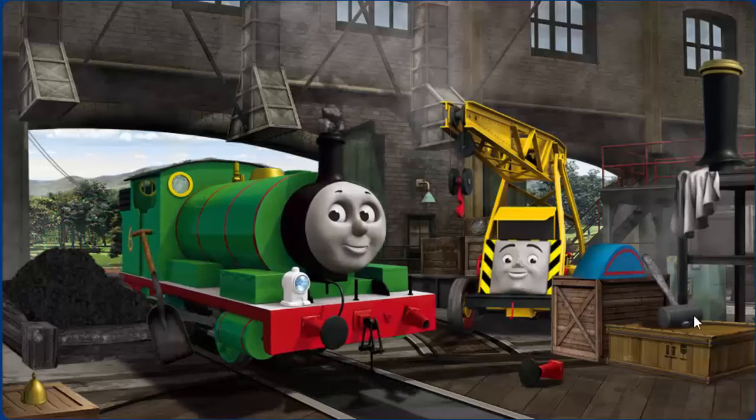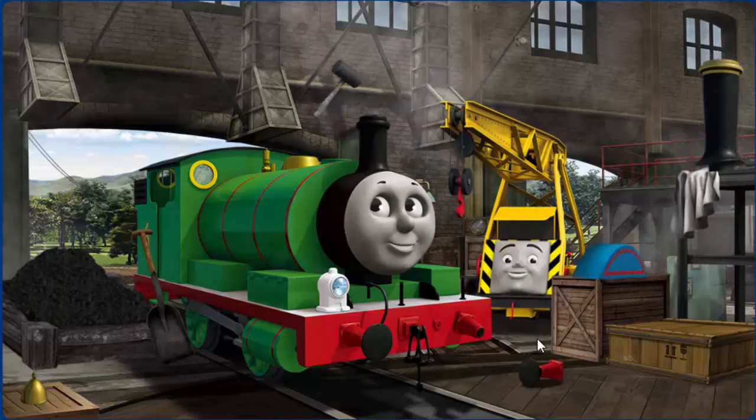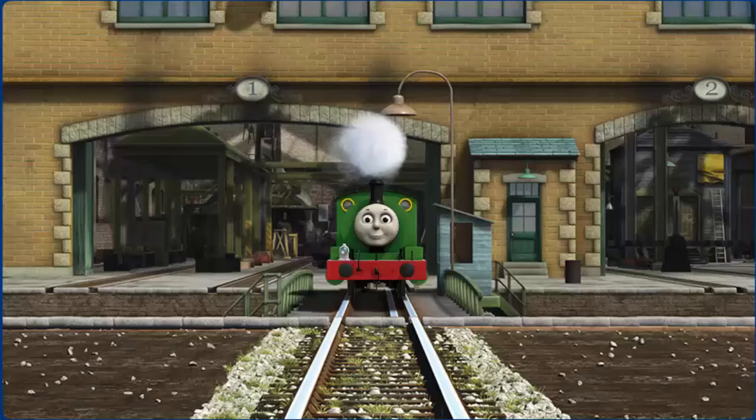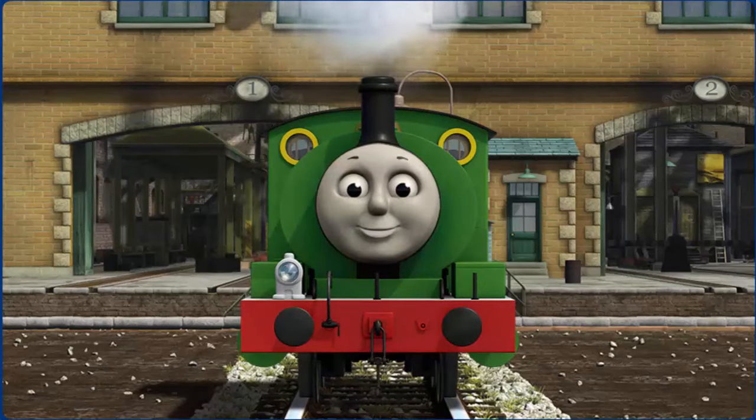Percy's funnel is clogged with rocks and his windows are dirty. Great job, but there's still more to do. Percy, you fixed it! Percy is ready to get back to work.